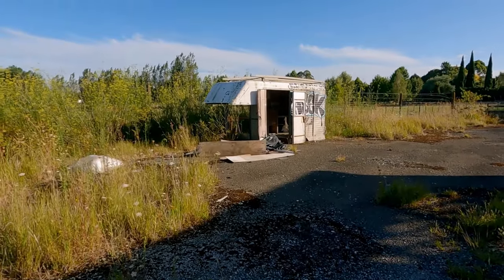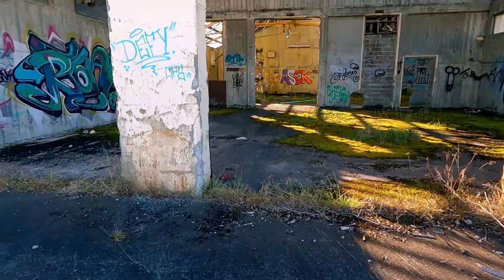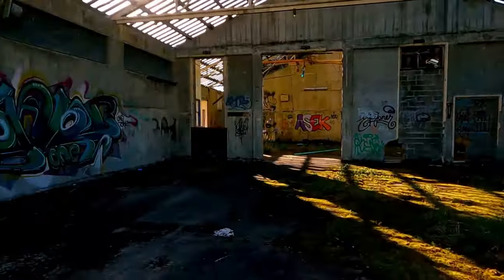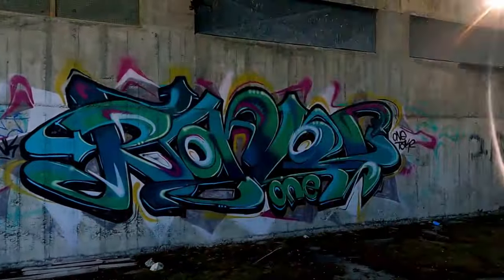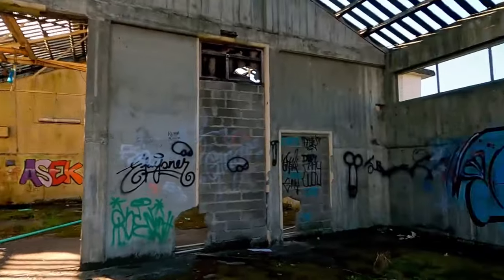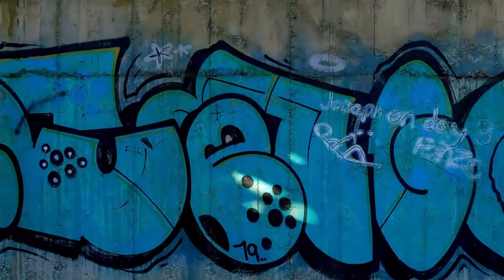That looks nice. In infrared, this looks stunning. Loving, loving, loving this. To be honest, mate, there's some seriously good artwork here. I mean, look at it, we've got some absolutely fantastic artists living in the area.